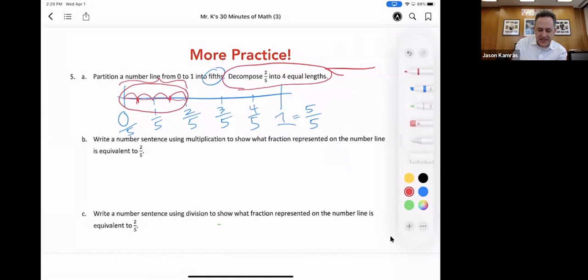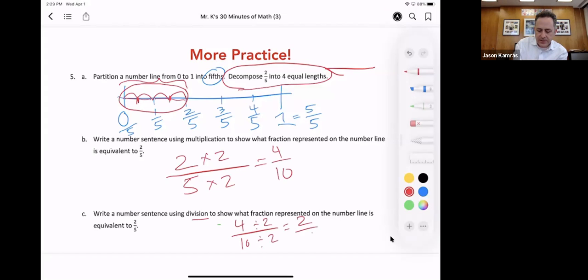And then just real quick, it says, write a number sentence using multiplication to show what fraction represented on the number line is equivalent to 2 fifths. So that would be like this. Remember, it's like we created 2 rows in our area diagrams. Here we just broke it up into twice as many pieces. So there we go, we have 4 tenths. And we can go the other way with division, right? We could show 4 tenths divided by 2 equals 2 fifths.